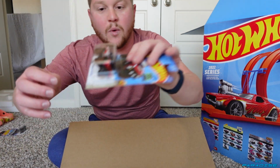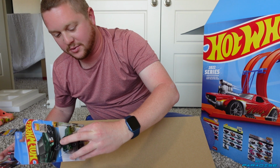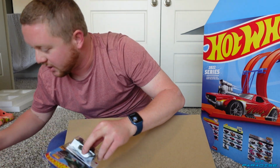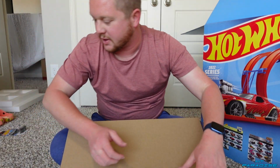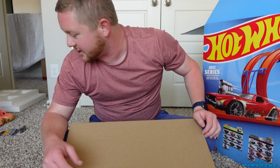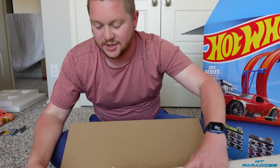Alright, so I think this is probably why the package was bulging. This is a really thick Hot Wheel, especially compared to the other ones here. But it looks like they put a lot of the Batmobiles together. Obviously they didn't sort it by when they came out, because there's a lot of different ones from throughout the whole year all packaged here together.